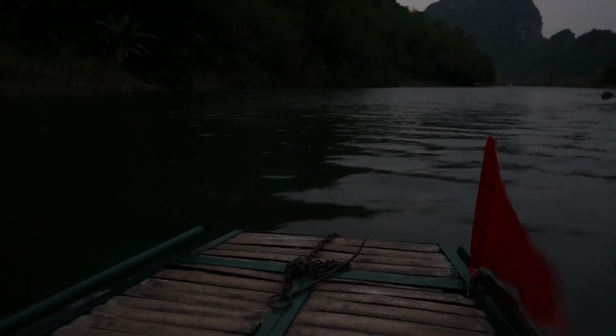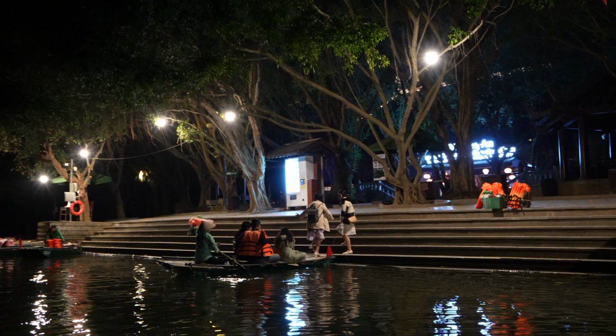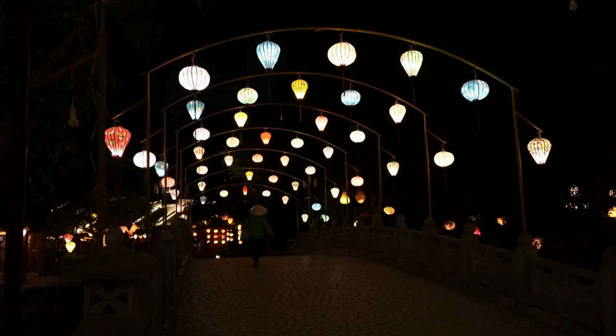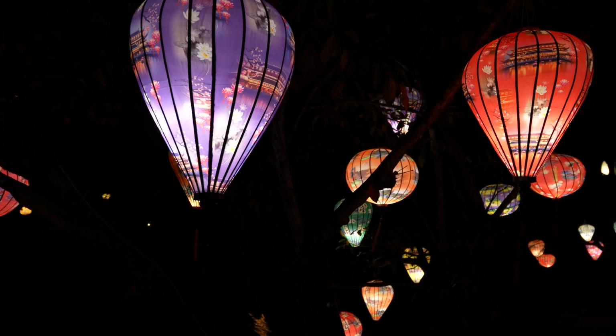So with all that, we ended up needing to finish the boat ride in the dark, which led us to more amazing lit up lanterns. It really gave me some Hoi An, Vietnam vibes. So if lanterns are your thing, make sure to check out our latest video on the Lantern Festival in Hoi An. Third on our list is a hidden gem that you will not want to miss.